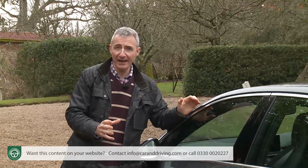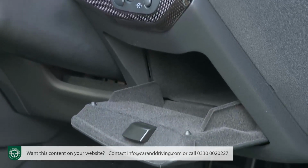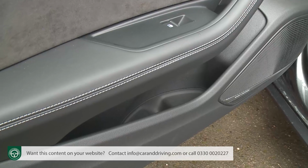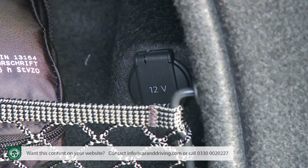So, on to practical touches. The storage pack gives you nets in the front seat backrests, an extra storage compartment below the light switch on the driver's side, a lockable glove box, a cup holder in the rear armrest, and a luggage net, a bag hook, and a 12-volt socket in the boot.